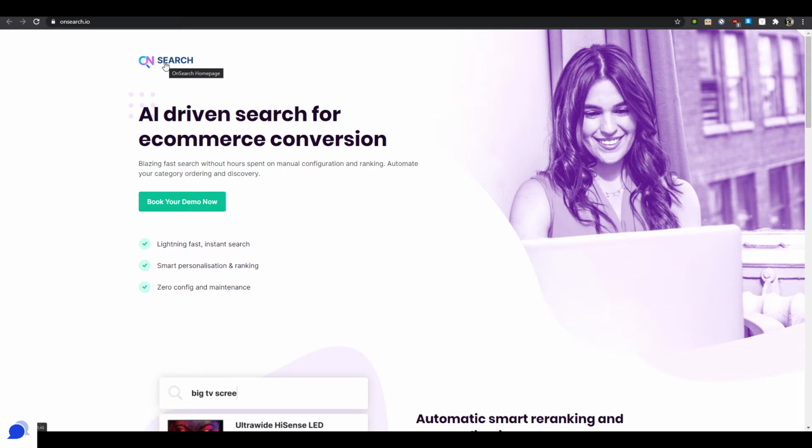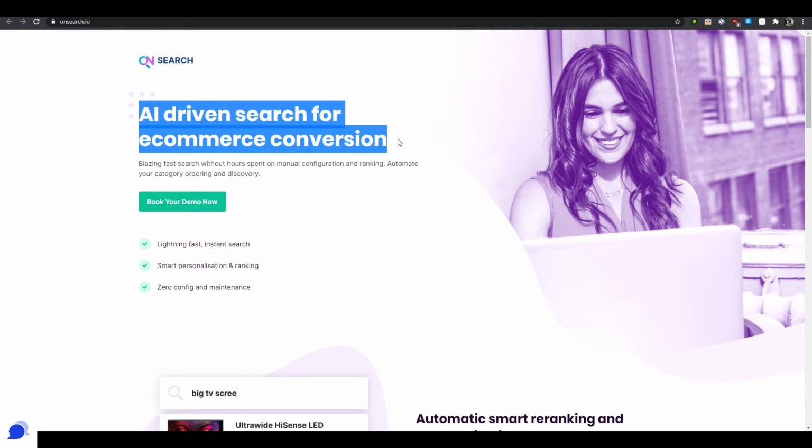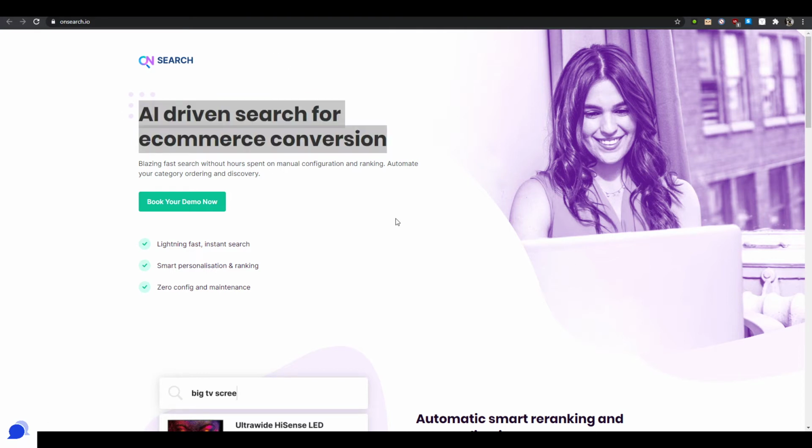So on search, it's a cool rendition of a logo here. Although to my eyes it looks more like a CN search, if I have to be honest. So AI-driven search for e-commerce conversion. This header here, AI-driven search, I think this is a buzzword, right? What exactly is AI-driven search? I literally do not understand this part. And trust me, I've looked at a lot of landing pages in the last couple of months.